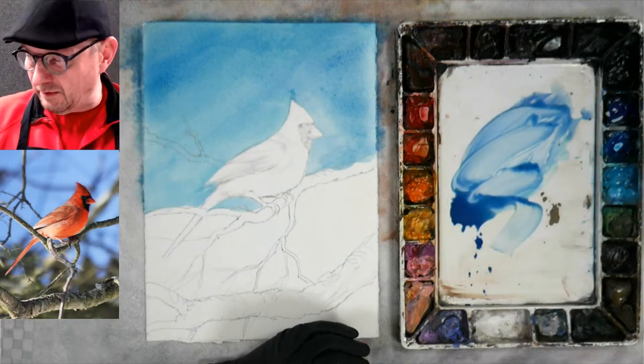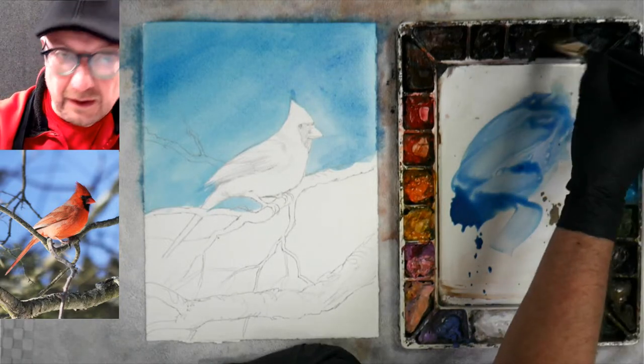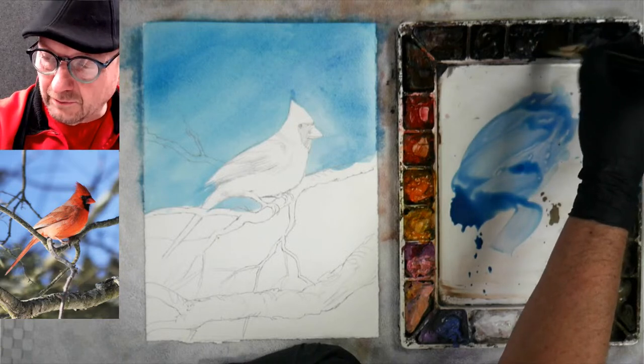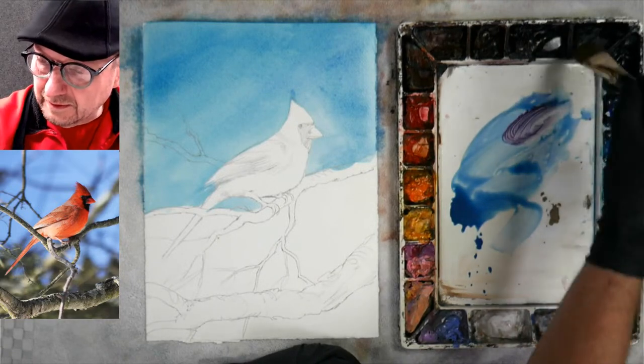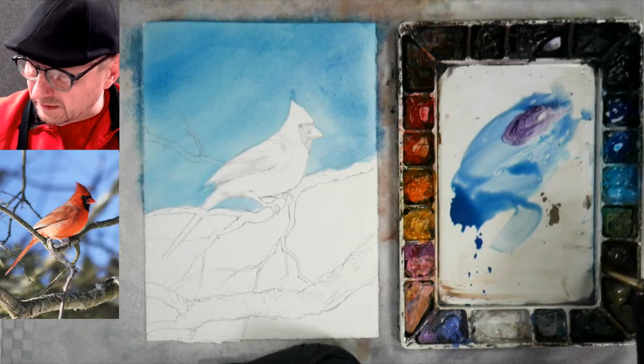Let's say I want to put a couple of branches in there of a purple nature. I'm going to make them kind of gray, so I'll take a dark purple, and then make sure that your brush is not too wet. I'm just going to do one.